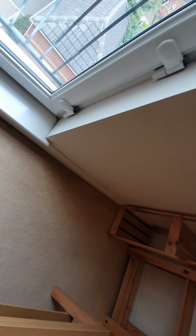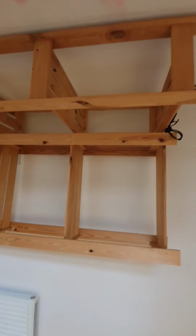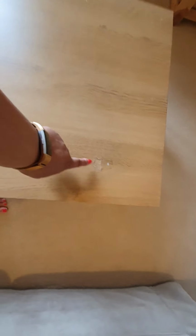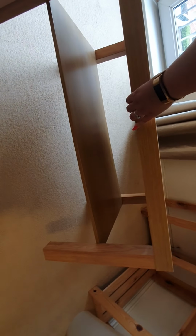Just going round to the right hand side, clean condition with no damage, no handprints, and you've got a corner bookshelf with lamp. You get to see obviously the walls behind as well, that they're clean. You've got a coffee table. And you do have a mark on the coffee table. And you can see it's starting to bow as well, the shelf at the bottom.